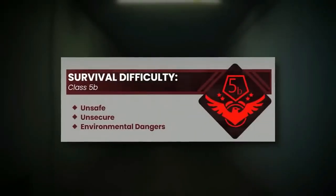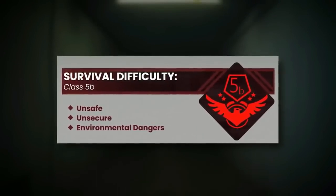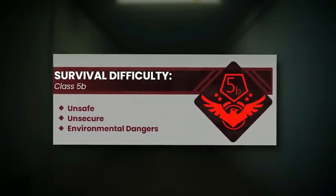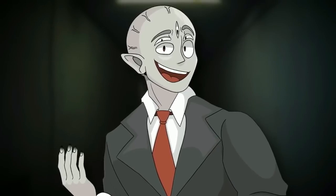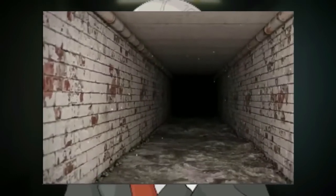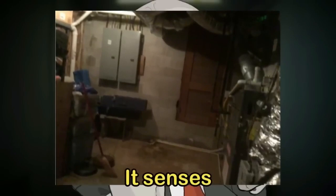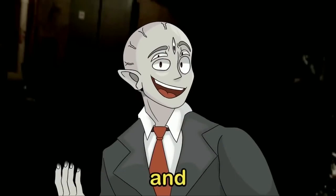Backrooms level 148, aka the living level, is classified as a class 5B, which means it's unsafe, unsecure, and has environmental dangers. Really bad environmental dangers. So just based off of its name, you can tell that this level feels almost like it's alive, because it has this very weird ability to change itself in shape, size, and even change all objects inside of itself. And this level makes those changes happen whenever it senses movement. Even movement as small as your footsteps can make the level warp and change itself.